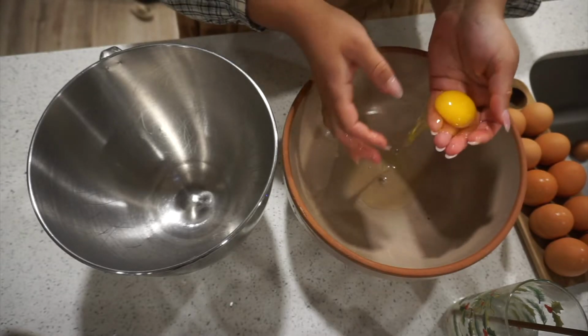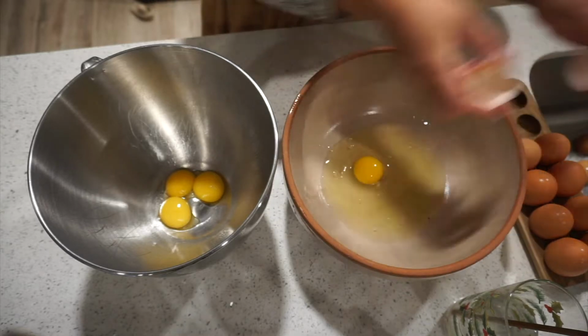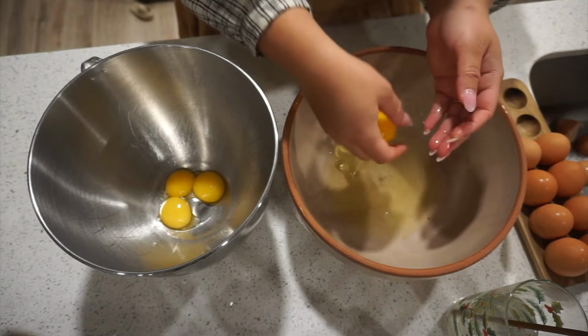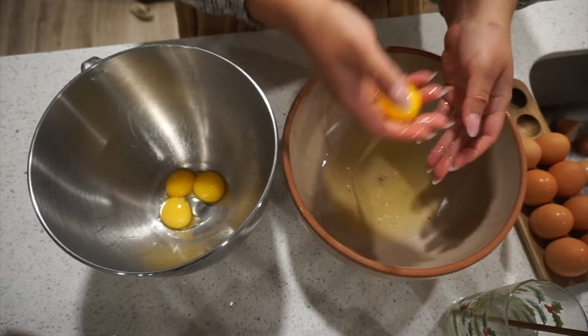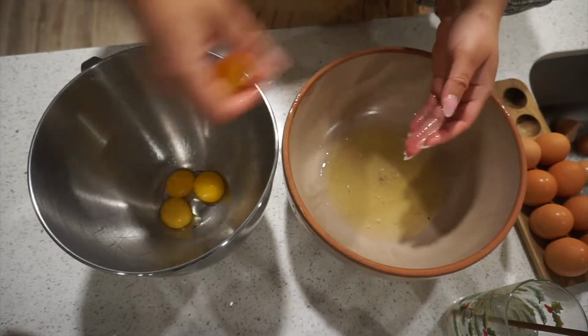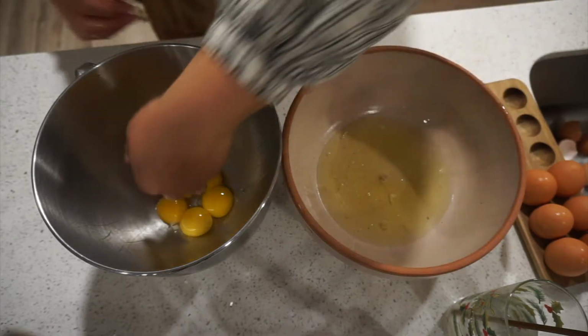I am just separating the yolks from the whites, putting them in a bowl. I'm doing 6 eggs, and we save the whites to eat like scrambled eggs or something. We didn't want to make anything go to waste, so we put those in a mason jar in the fridge, and later we ate it for breakfast on a different day. But yeah, just separating that.